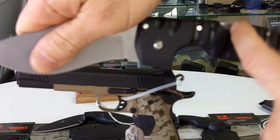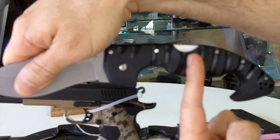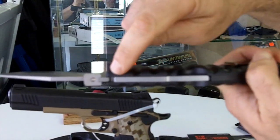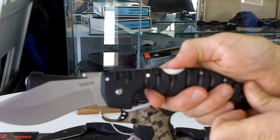Let's do it like this so I don't cut my fingers off. They put it in a vice grip. They hang, I believe this takes almost 400 pounds on this blade. Triad lock, that's their patented lock right there. It's called a triad lock. Folder right here.